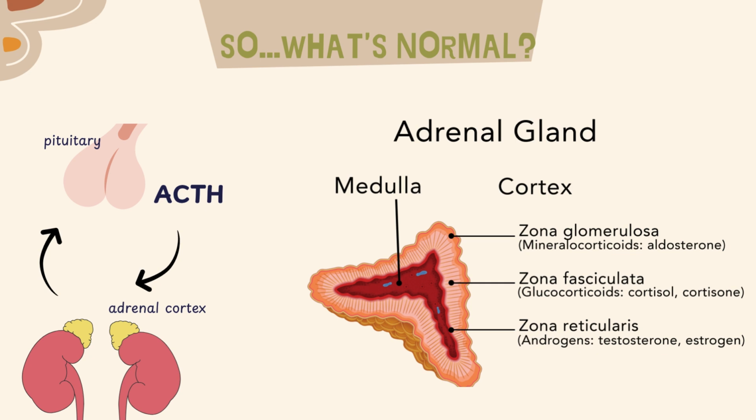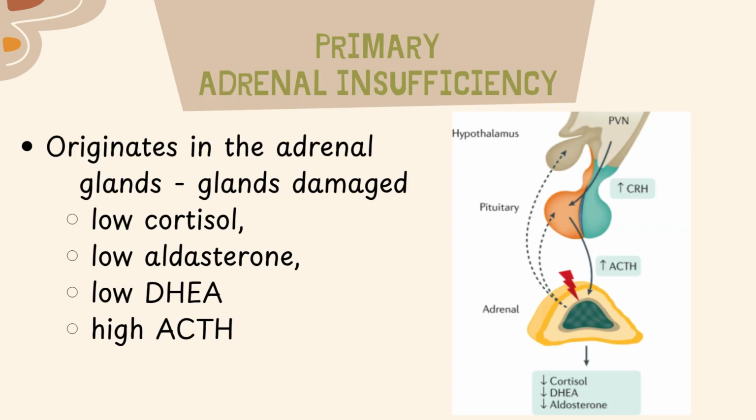Now, when things go wrong, they get very, very wrong. We get adrenal insufficiency. But not all insufficiency is the same. There are two main types. And the easiest way to remember the differences is by thinking about where the problem starts. So let's review. Let's start with primary adrenal insufficiency, also called Addison's disease.